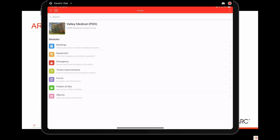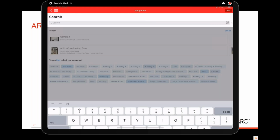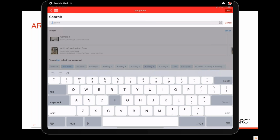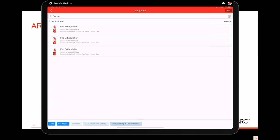So let's say I've got some equipment that I want to search for, and I want to look for some specific things on equipment. I simply hit the equipment button, and just like Google, I can do a Google-like search. Let's say I want to find fire extinguishers in a building. Let's go Fire EXT, hit search. There are 512 fire extinguishers here, but say I only want to find the ones in building 4 in the cafe. At the bottom here, you can see there are some little tags. These are shortcuts. Click on building 4. I got down to 128 results. Let's click on cafe, and I'm down to 3. I just narrowed it down from 500 to the 3 that are in the cafe.